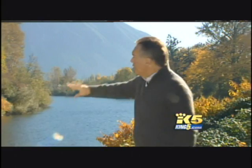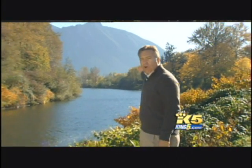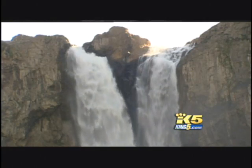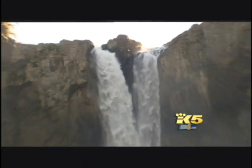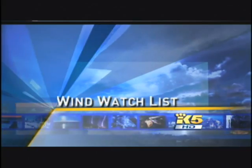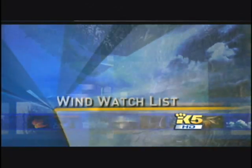Now, as a low passes off the coast to my west, wind accelerates toward it from the east, over the Cascade passes and down the foothills. That's similar to the way the Snoqualmie River accelerates between those boulders and over the falls, right toward where I'm standing. Here's my watch list for the neighborhoods most sensitive to destructive winds before the storm arrives.